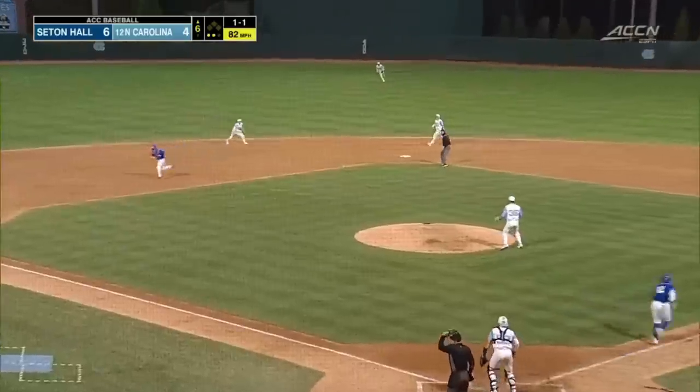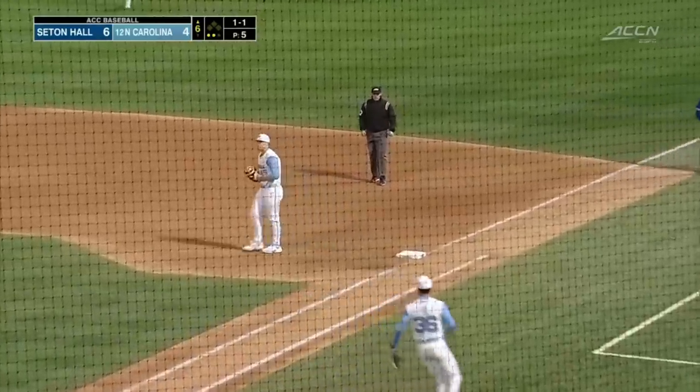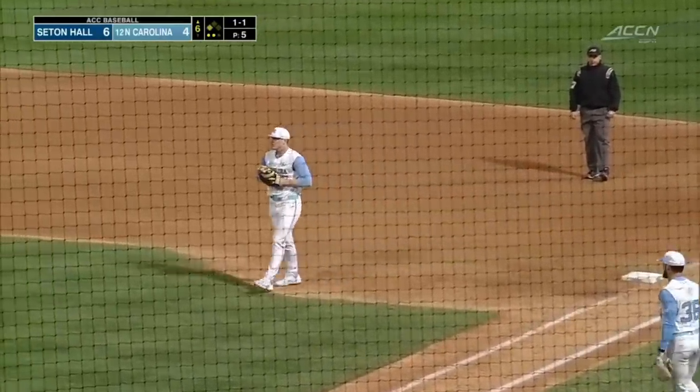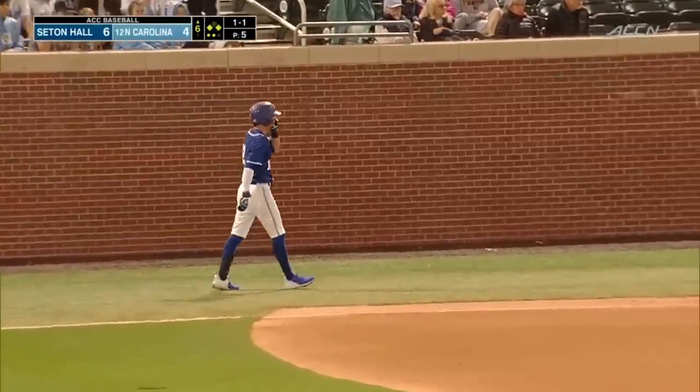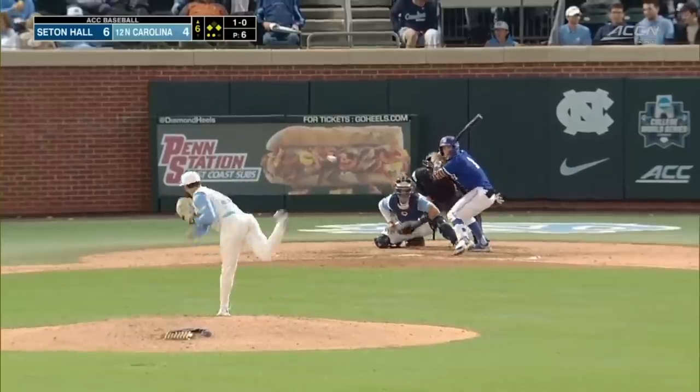Bouncing ball ricochets off Pry's glove. It comes to Wilkerson. It's short. Throws to first, and McNelly just stretches that out, and he's safe. Down to third goes Hernandez, the 1-1.